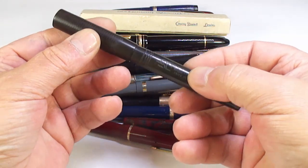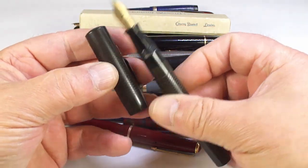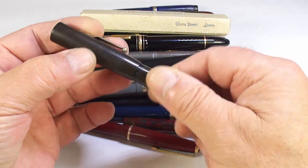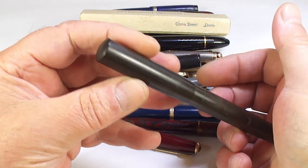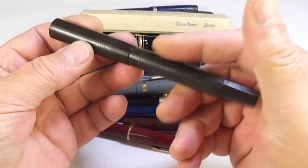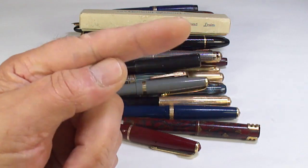This one, very interesting pen. I'm going to keep it at a distance. I'm going to try not to give you too much information on it. You can see it's got some discolouring to it, but I'm going to keep you in suspense with regards to this particular pen. I'm not showing you the clip because I'm definitely going to restore this one. You can see there's a clue, it's a lever fill, but I'll restore this and we'll definitely do a review on that one. It's an interesting and I think quite a rare pen.